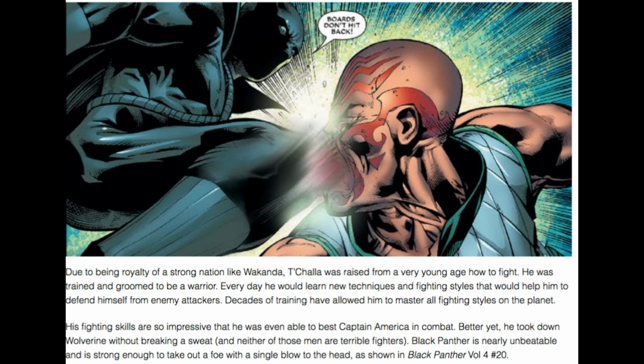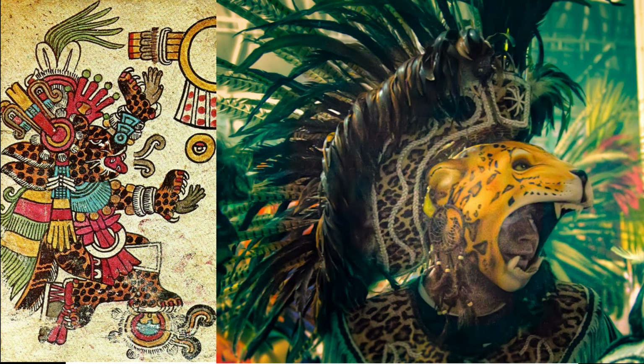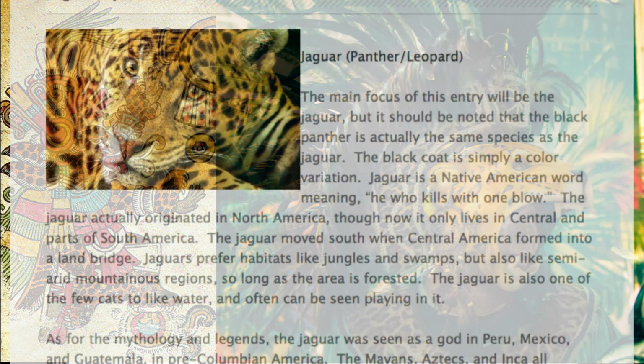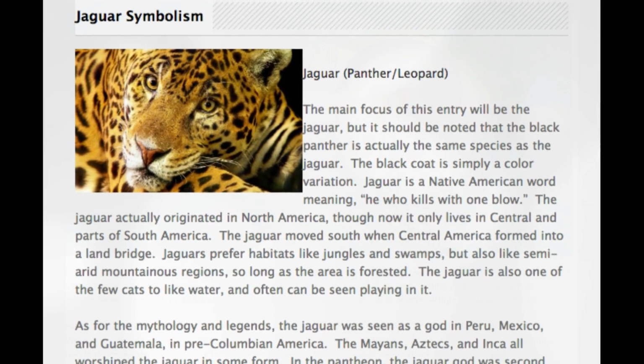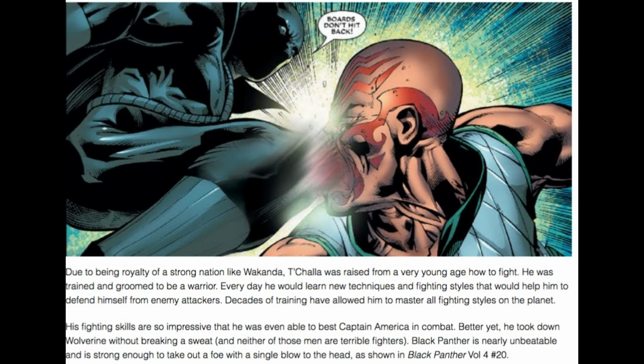So again, it says that Black Panther can kill with a single blow. And in Native America, jaguar means he who kills with one blow, just like Black Panther can take out a foe with a single blow.